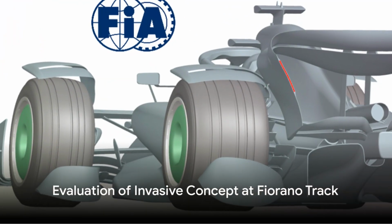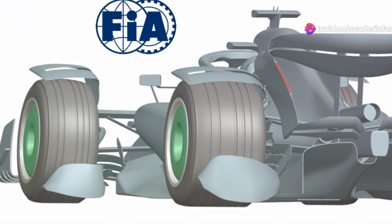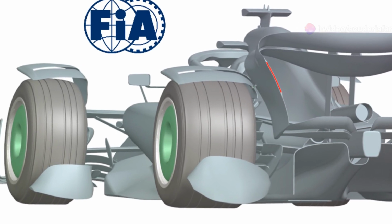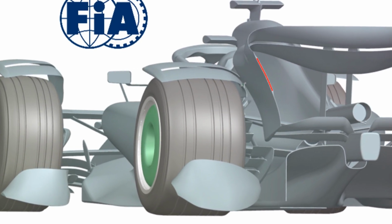Last year at the Silverstone circuit, experiments were conducted with less invasive solutions on Formula One cars, as the FIA attempted to find a solution that would improve visibility for the following cars in rainy conditions, but these had yielded poor results and were therefore dismissed.